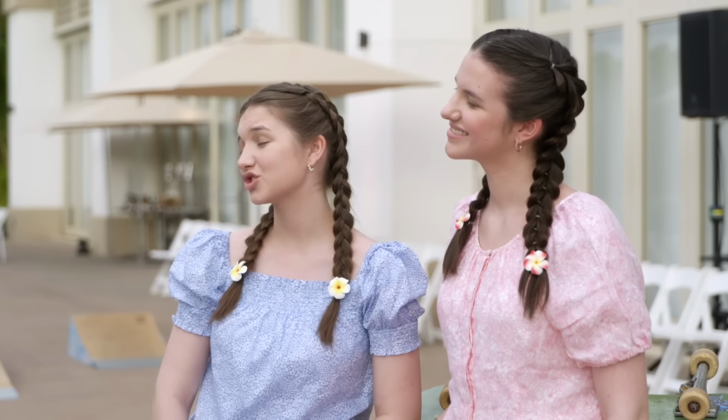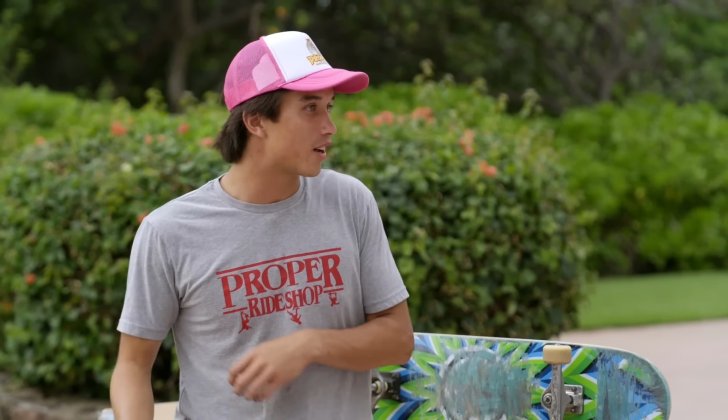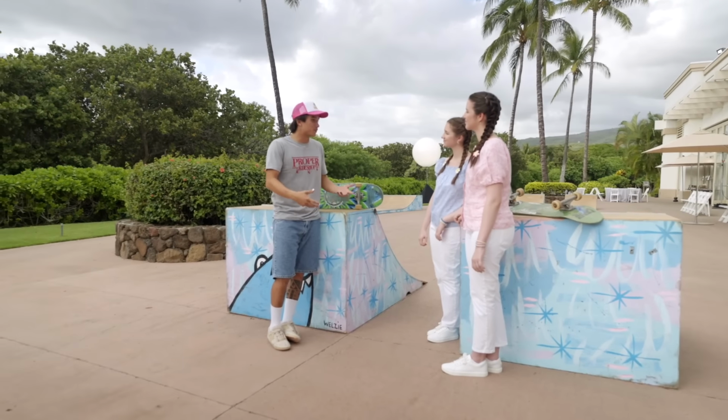And what's some of the unique training that you do here? A lot of the unique training I do here consists of a lot of ocean work. So I do a lot of surfing, a lot of stand-up paddle, holding my breath underwater, a lot of stuff like that that helps me just expand everything.